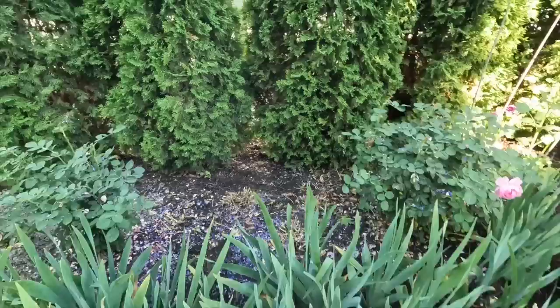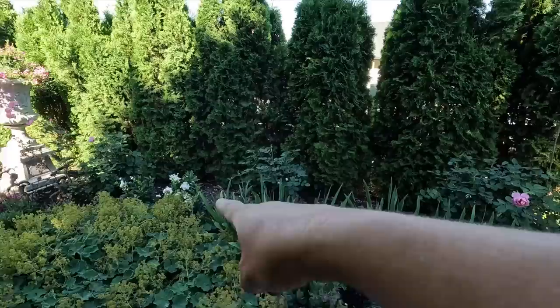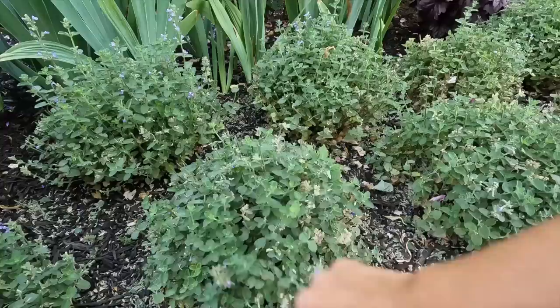I deadheaded the Royal Jubilee roses, which are in here, cleaned up the phlox, cleaned up the iris, cut back the Nepeta. See, I take it down to the leaf canopy and I don't do like a perfection job because once this starts pushing new blooms and new growth, it'll cover right over anything that I might have missed.